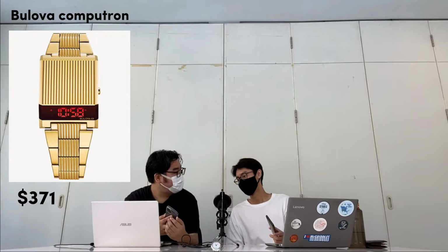Okay. Next one. What do you want? I want the fun watch. Okay. Well, mine is insane. So basically, for this fun watch, I went with the Bulova Computron 97C110. Not bad, right?